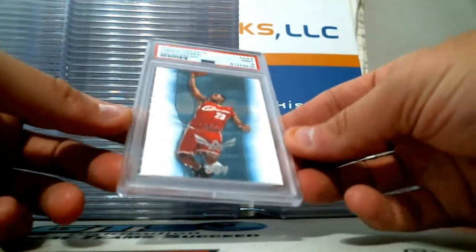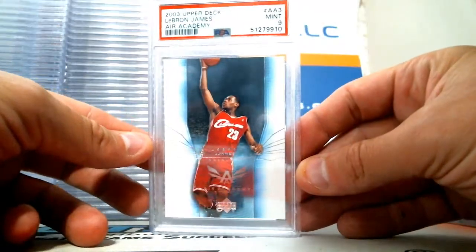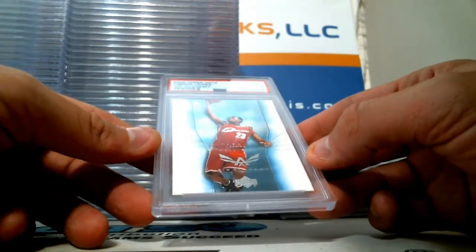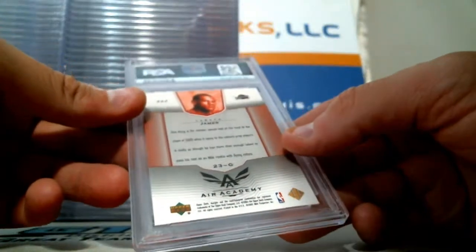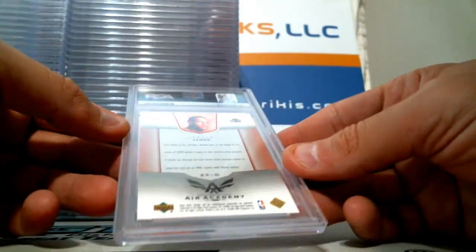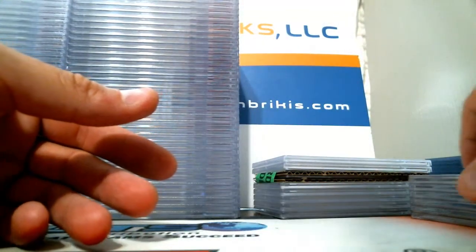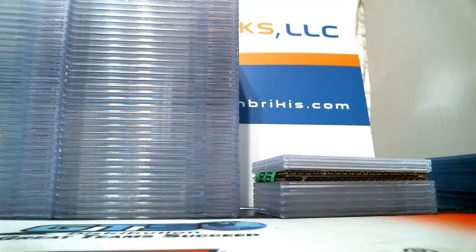This is a LeBron rookie, got a 9. Air Academy, Upper Deck, LeBron James, PSA 9 on the Air Academy. Nice card there. Was that all yours? 6 cards, Anthony, 1, 2, 3, 4, 5, 6. Yep. That's it for Anthony's pile.